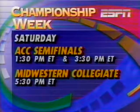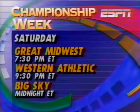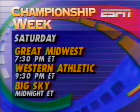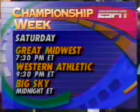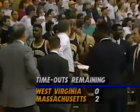And then the championship game of the Midwestern Collegiate Conference at 5:30, followed by the Great Midwest from Chicago at 7:30. The WAC at 9:30. Terry Holland will be there for that one. And the Big Sky rounds it out at midnight. Now, if you are a college basketball fan, where else do you want to be on Saturday but in front of your TV set staring at ESPN? That's fantastic. I'm just sorry I'm not going to be able to see all those games because I'm going to have to do the one in the WAC.